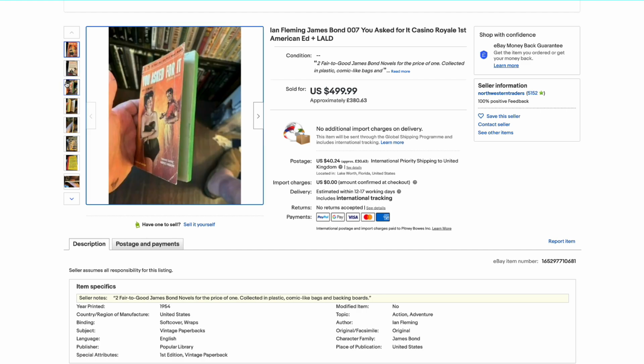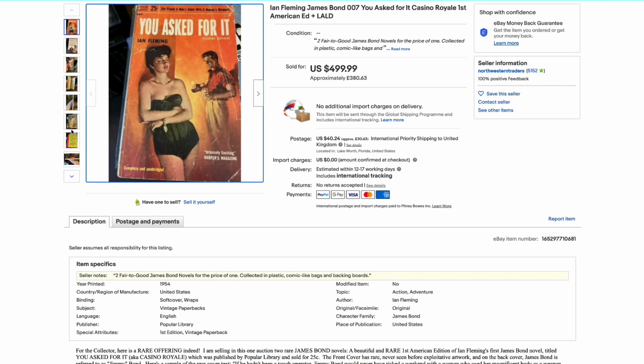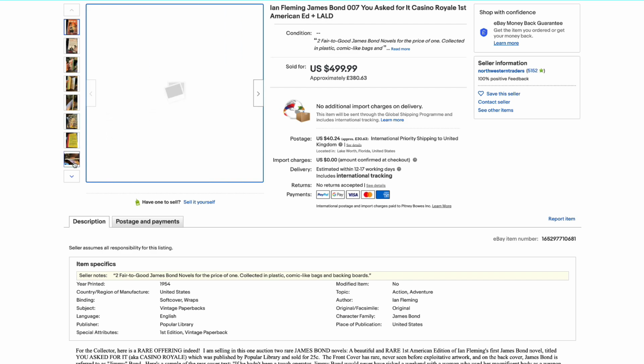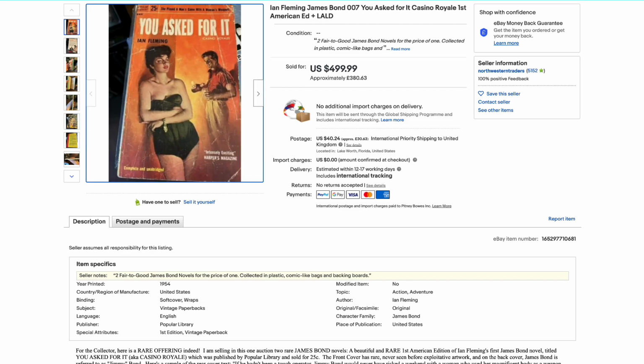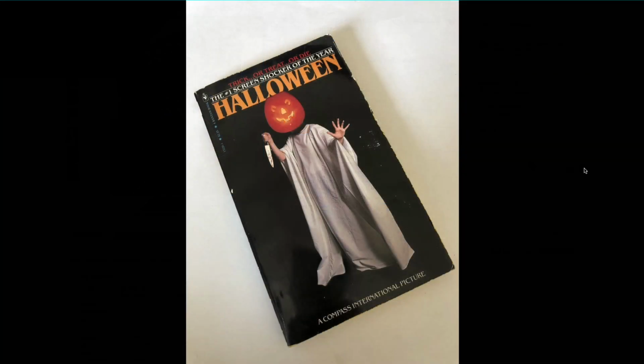$500 for Casino Royale, or as it was published in America, You Asked For It. Sort of a VG middle of the road copy, this one. And it came with a copy of Live and Let Die, the first printing of that one as well. So for the pair, $500 or £360. I featured this one before.